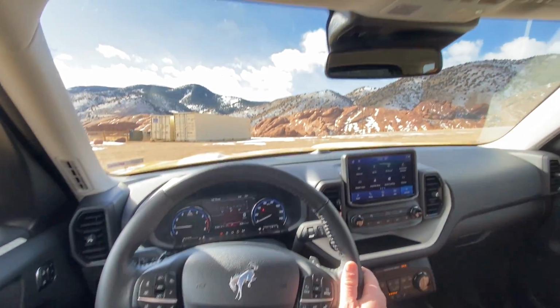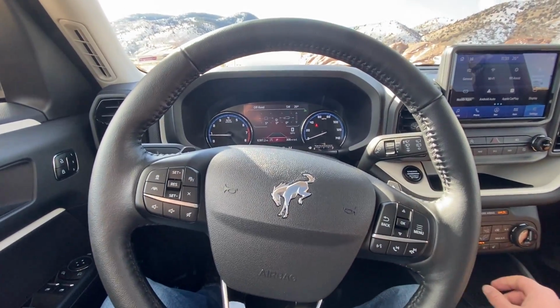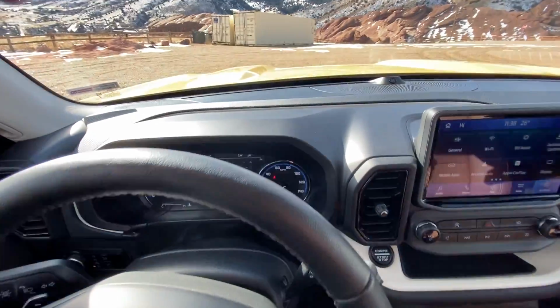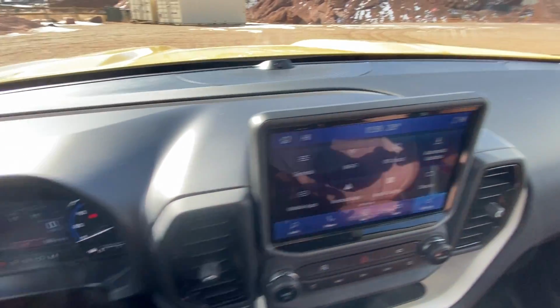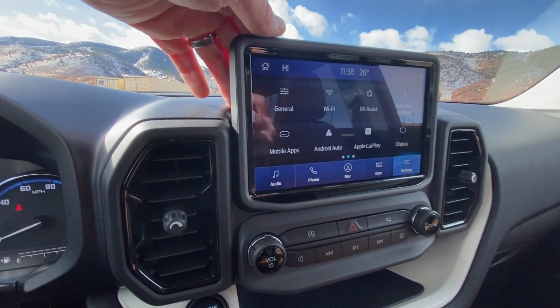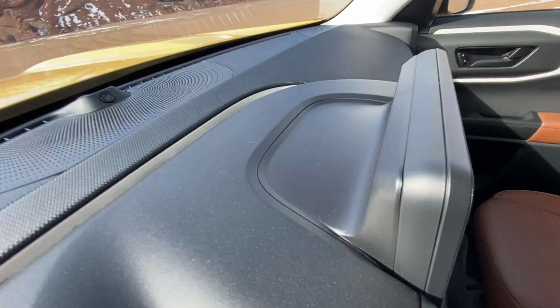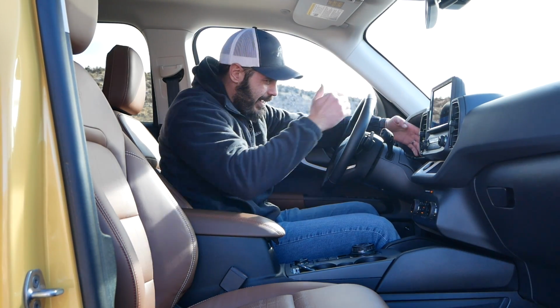I don't want a bigger screen than this because it wouldn't be as nicely integrated between these air vents as we have right here. We also have more old school vibes in the gauge cluster because the tachometer and the speedometer are all analog. Again, totally fine for me. We have a nice cap for it.